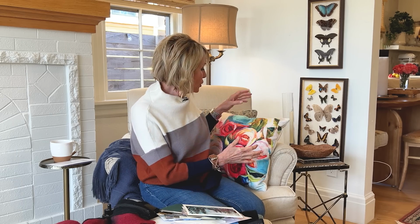But I get lots of incoming in the way of notes and gifts and things, and it's hard for me to respond to everyone, but I do want to show a few things that are just really especially fun and or precious to me. So starting with this very, very spring pillow, which will be part of my spring makeover when I kind of zhuzh things in the cottage for the changing seasons.